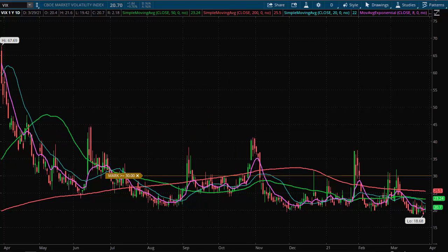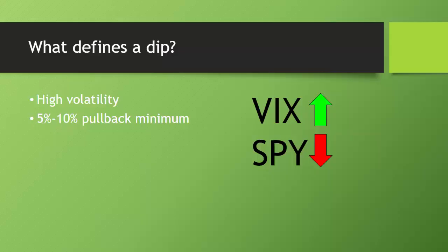Okay. Now, that's a really simple way to do it, but now we need to talk about your actual action, when you're pulling the trigger, when you're having that confidence to buy. Basically, the way that we've looked at it so far is that if the markets pull back 5 to 10%, we're loading up some of our favorite names.